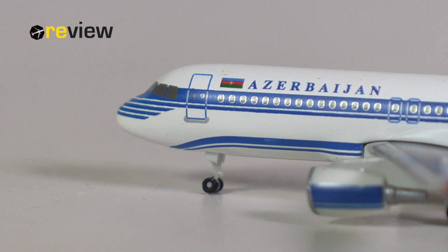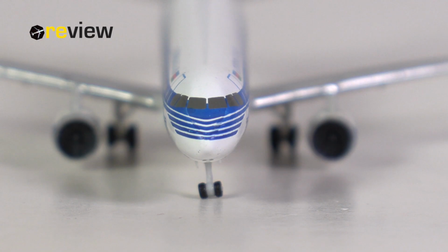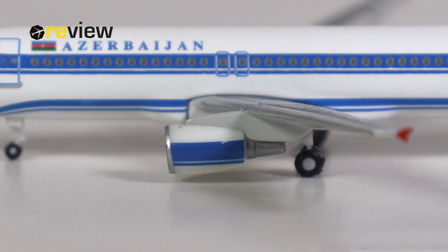I very much like the shape of the cockpit section. I think the mold here is really good, but when it comes to printed details, well, that is rather scarce. Other than the details from the livery itself, we are given the cockpit windows, and that's about it. That is a bit disappointing. On the engine itself, we find the blue cheat line continued from the fuselage, and we have the silver leading edge printed on, but that's all when it comes to printed details here.